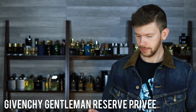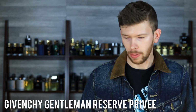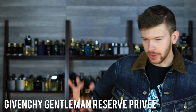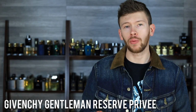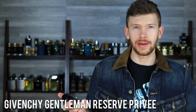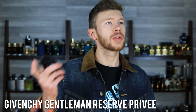The difference is this one is even richer and stronger than Gentleman Eau de Parfum, and it introduces the boozy whiskey note. The whiskey and the chestnut really take this one to the next level, to the point where this has become kind of my favorite over the Eau de Parfum and really over the rest of the line in terms of the sweet ones.